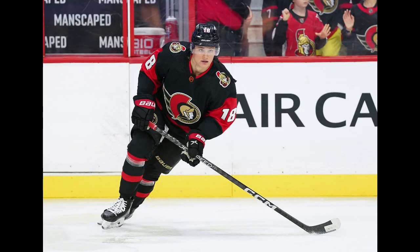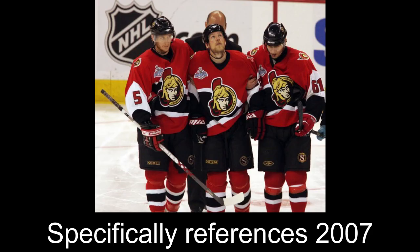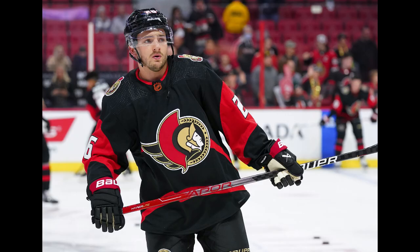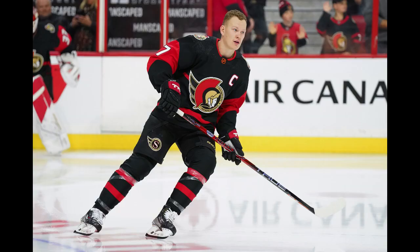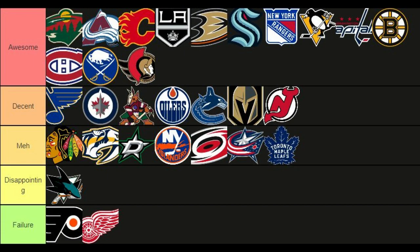Their second one is an interesting fusion. We have the styling of their alternate introduced in 1997 while maintaining their classic and current logo. The body stripe is black and matches the rest of the jersey with the red lines remaining, and red armbands instead of black armbands with white cuffs. I think it works well and gets 1 whole point, giving Ottawa an overall rating of awesome.